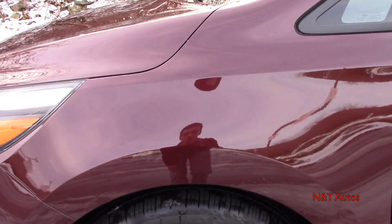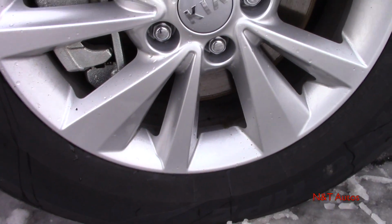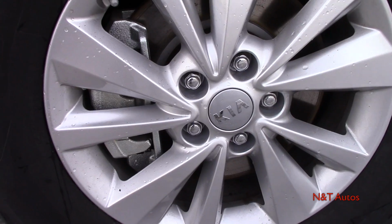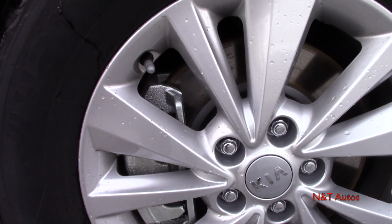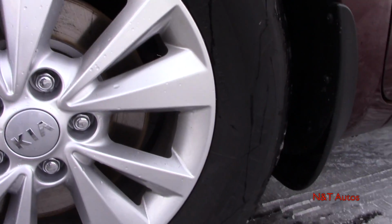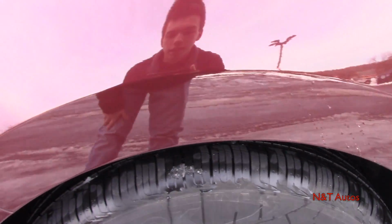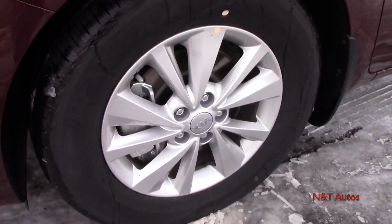Aluminum rims. Got a really nice bright silver finish to it too. Ventilated disc brakes up front, and you have 5 lugs. Pretty beefy looking calipers too, if you ask me. And the tires up front measure 235/65, and they are Hankook tires. Looks like all seasons.